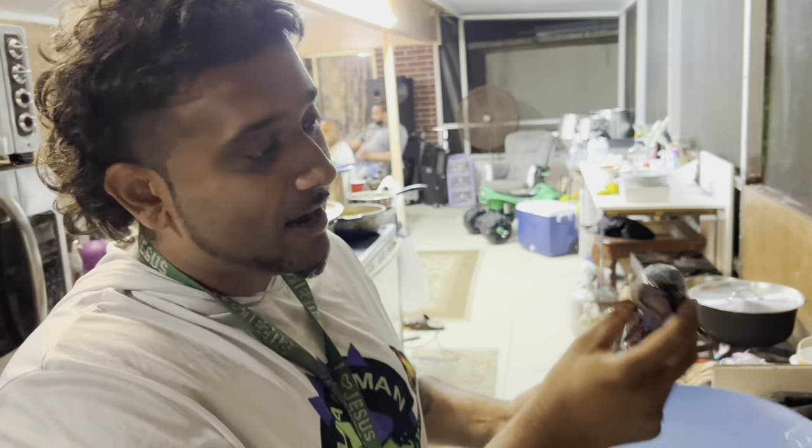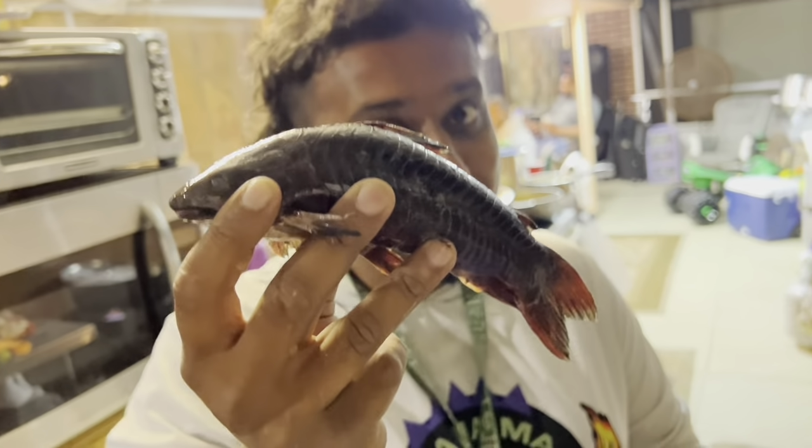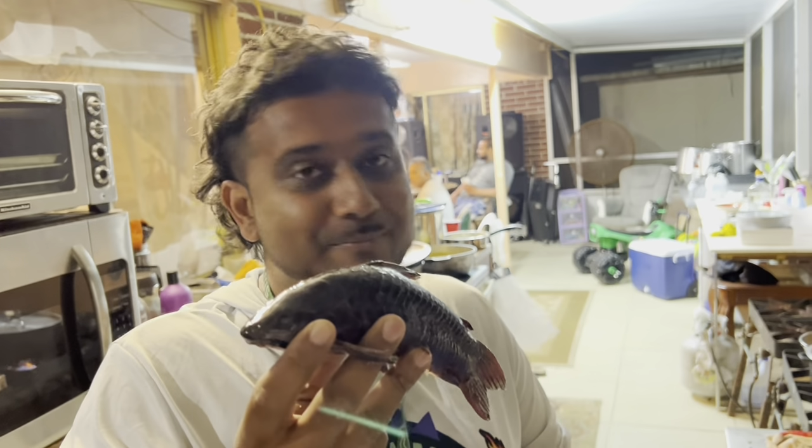Guys, these things are out here. They eat worms, they burrow in the banks, and there are no natural predators other than alligators. I mean, how many of these can an alligator catch? Or is it even worth his time? Probably not. One of the reasons why they're invasive.